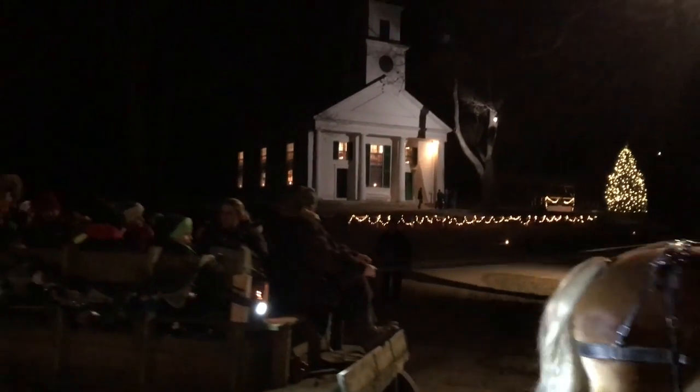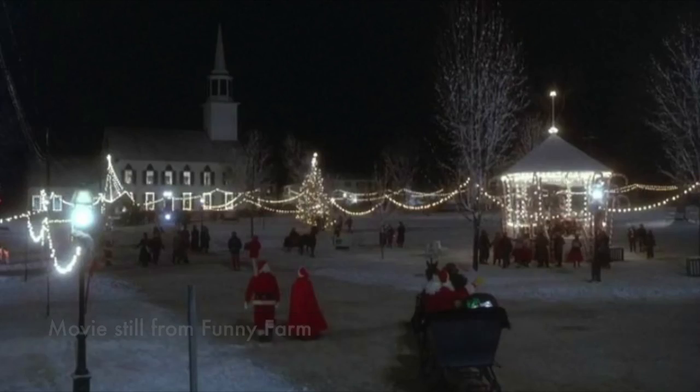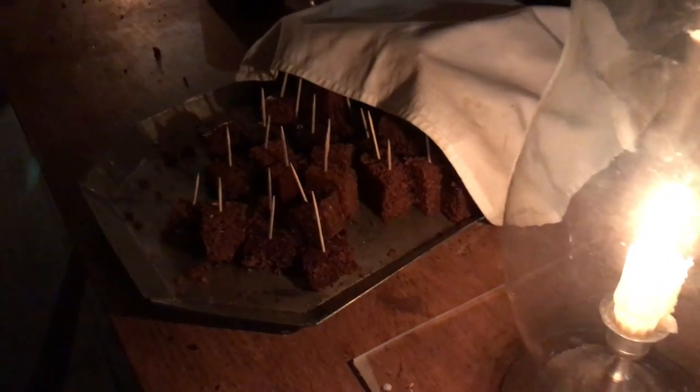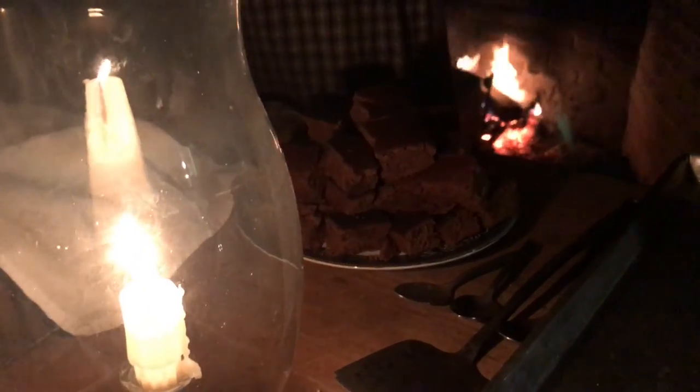And have you ever seen the film Funny Farm, starring Chevy Chase? Can't help but be reminded of that film being in this environment here, especially with these carolers. We don't need to talk about the smell of the horse droppings, do we? When you're making cane sugar in the 19th century and for a long time, it's the juice from the sugar cane that's cooked down to evaporate the water out of it.